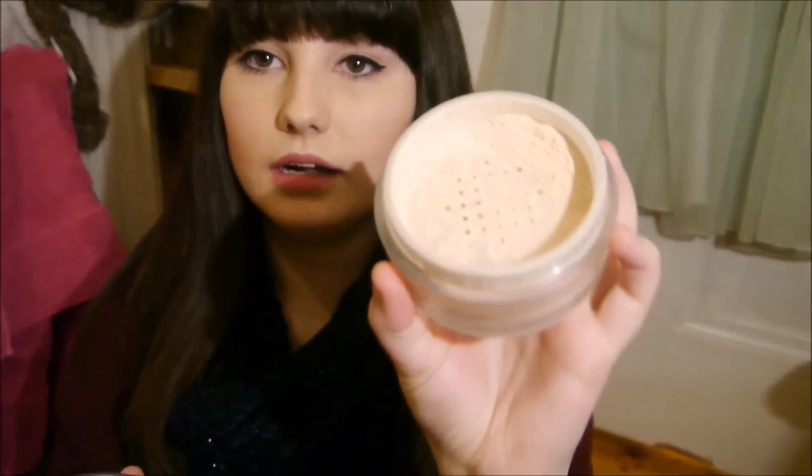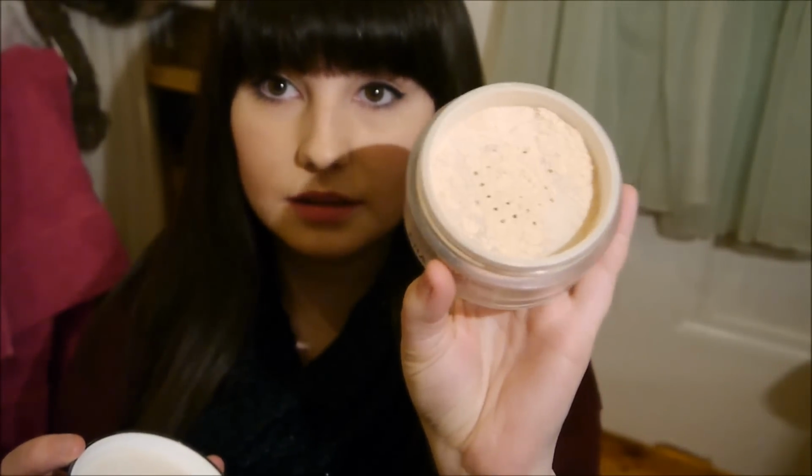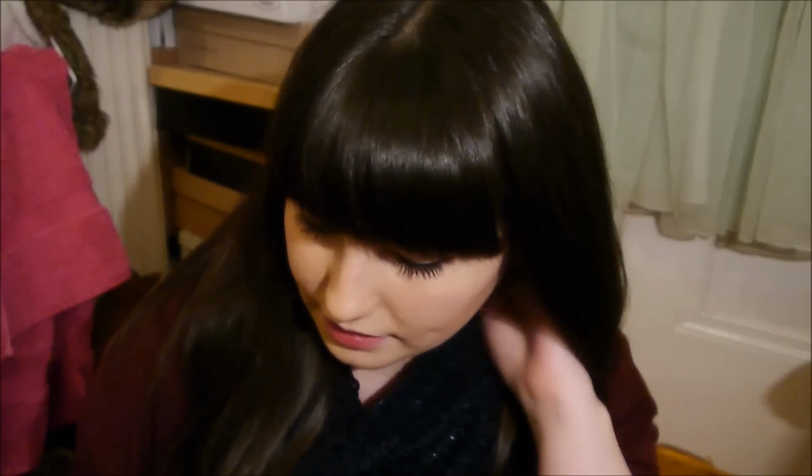So it's just a very pale powder, which is great for setting your makeup. Now this was quite expensive, I think it was about £34, but you do get a massive tub of it. This is 30 grams, so it's probably going to last forever. You only need to use a really little amount and it lasts all day. You don't need to do any touch-ups. Usually I find with loose powders I still need to touch it up a few times throughout the day, but with this you basically don't need to at all.